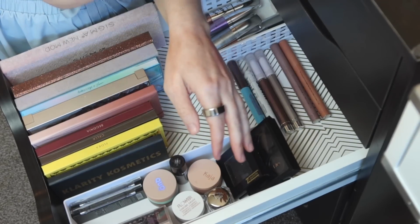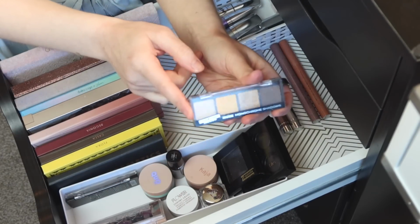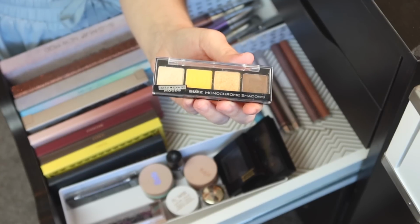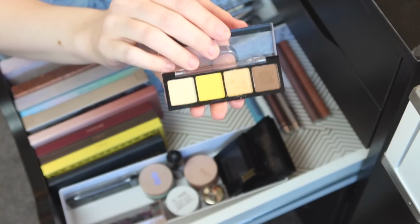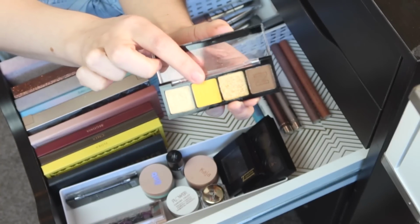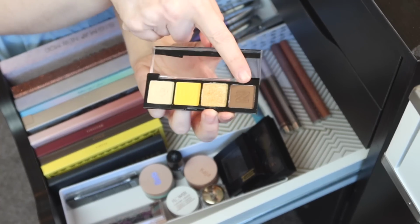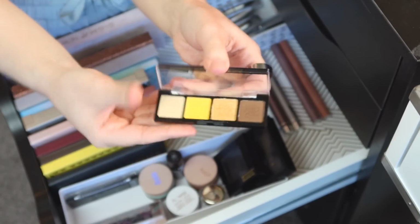And then I also want to have, this is actually going to be a repeat from my spring basket, but I just love yellows in the summertime, so I want to pull this one in as well. This is the Hard Candy Moods quad in the shade Buzz. Just a super cute yellow themed quad. The quality in here is actually surprisingly good, especially the matte yellow shows up really well. I like that there's a really pale yellow shimmer, then a more golden yellow, and then a matte brown, which is always nice for just a bit of liner or deepening up the crease.